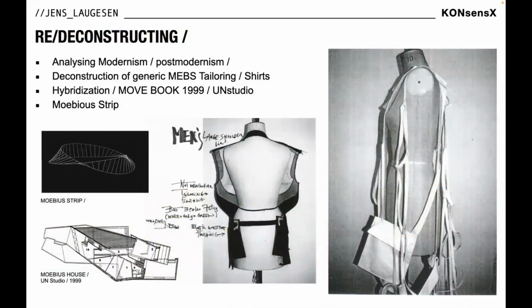In the middle, to the right, you see a garment that I did during my first year at MA, but it's still part of the design thinking I'm doing today, relaunching my brand with London Fashion Week in 2 months' time. Then I was joining this up together with the research to the left from UN Studio, where they were talking about this Moebius house at the bottom. And then you see what a Moebius strip is. It's something that's plain, and then you twist it around and put it together.